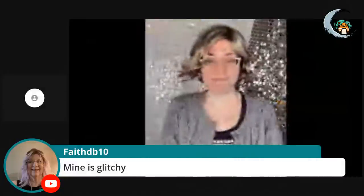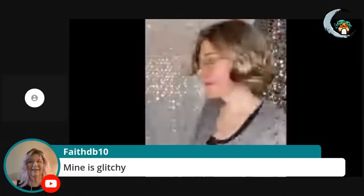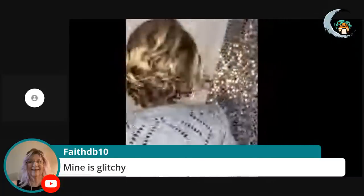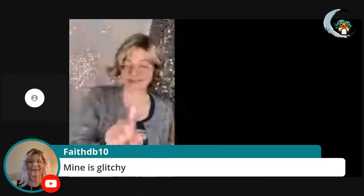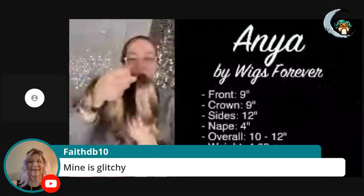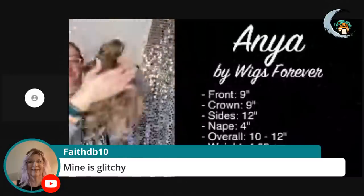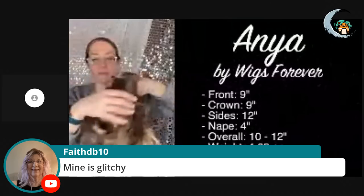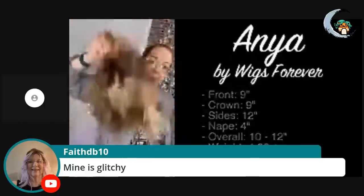So this is what Anya looks like when you first get her out of the bag. She's flat, wiggy, not real great. The thing is, most wigs that have a curl to them come looking like this. So I'm going to show you what I do to wake this up. Again, I say this every time, don't do this unless you plan to keep the wig. Turn it upside down and shake, shake, shake that wig.